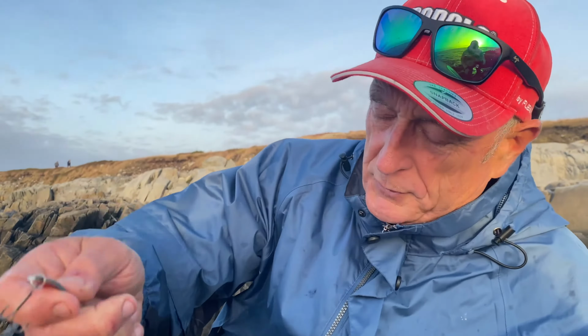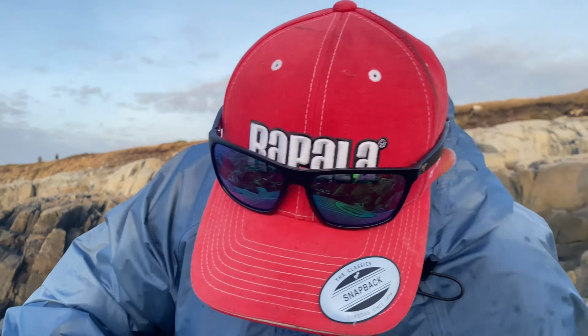I used to read articles about people in Australia rock fishing off the rocks. But these pollock are not huge. Let me get this one up here so I can show you. There's water here in the rocks. Oh look, this guy, I'm guessing, is about... hard to hold on. And they've got very small scales, almost like a bait fish. So look at them. They're beautiful fish.